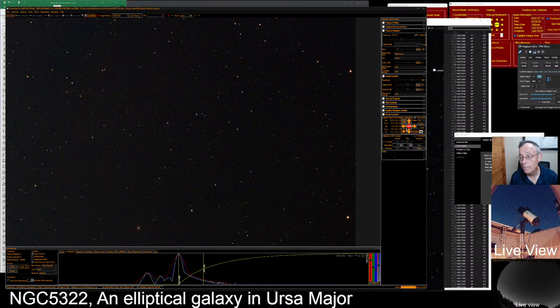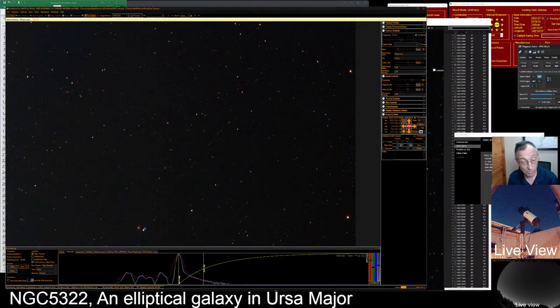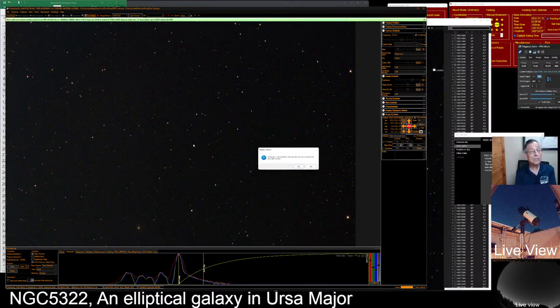Let's do a plate solve just to make sure. I think I see it down there at the bottom of the frame, don't you? I bet this is our elliptical galaxy. So what should happen now is there'll be a correction of, we'll see how much it corrects here, 0.67 degrees. And we're going to clear the live stack.